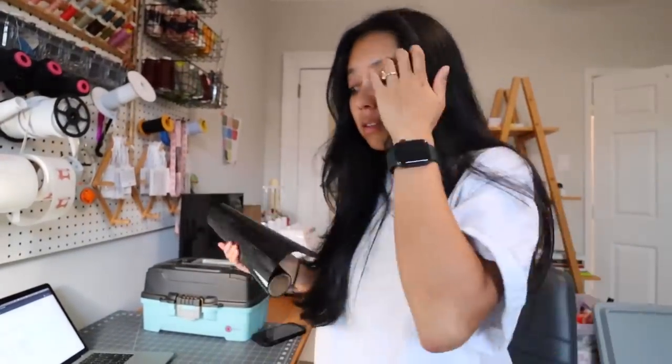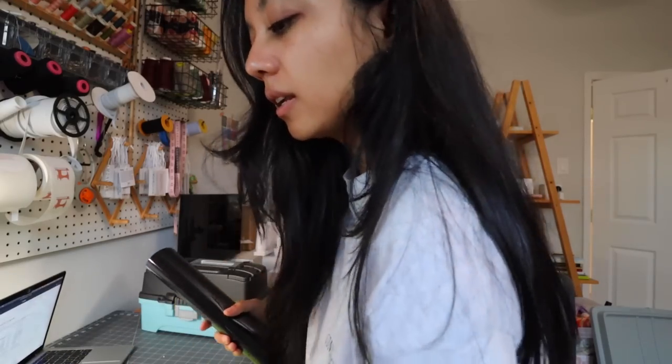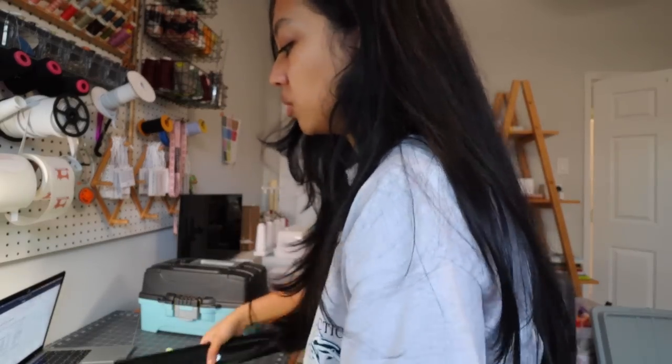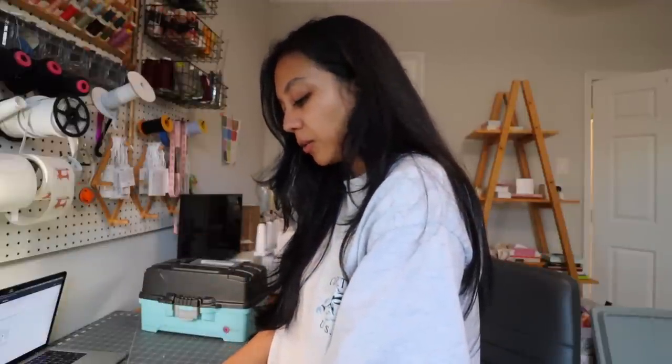I use black heat transfer for my Hoboken tote bags. I get this off of Amazon. I'll link it below if you want to know the brand that I use. But I really like it. So much better than the actual Cricut HTV, low-key. I like how this has a matte finish and it peels off really smooth. I've never had any issues with the amount of time that I heat it for with my heat press.